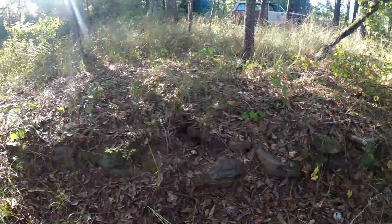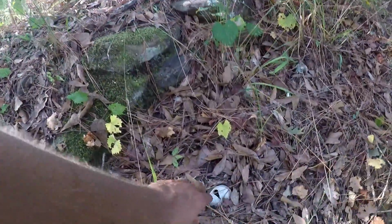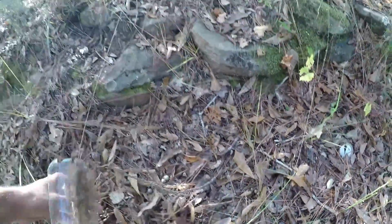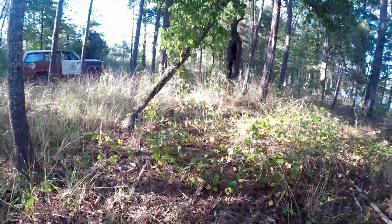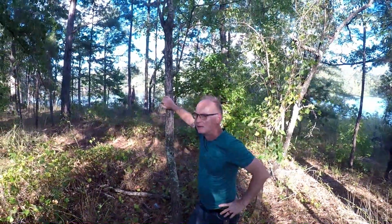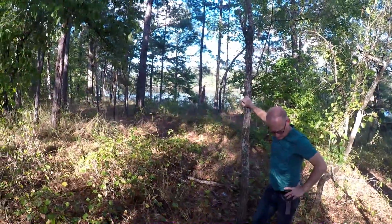Rock wall right here. Yeah, the land was terraced. There's another old can. So yeah, they probably lived here until maybe the 60s, 70s. Yeah, well, let's assume that 8-track came out of there. What years did 8-track tapes come from, 60s, 70s? Yeah. So at least until the 70s.